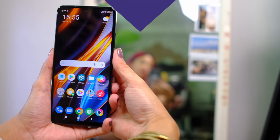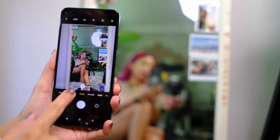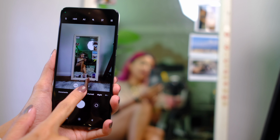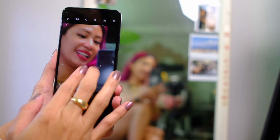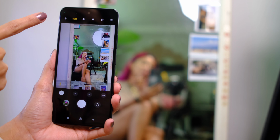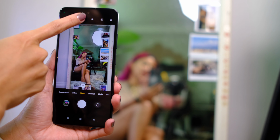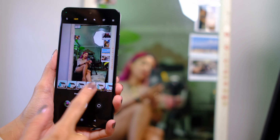Right, speaking of cameras, camera tour time. So let's get to cameras. You have photo, wide, 1x, 2x, up until 10x. Back to 1x. Up top, you have flash settings, HDR settings. There is AI. You also have all the different filters.